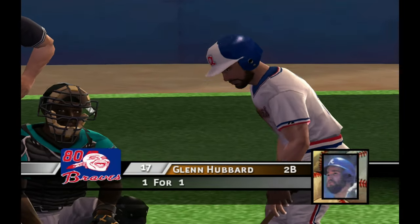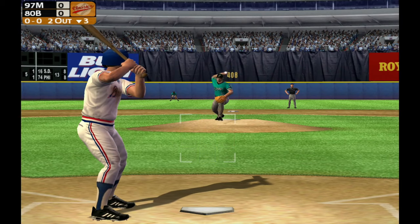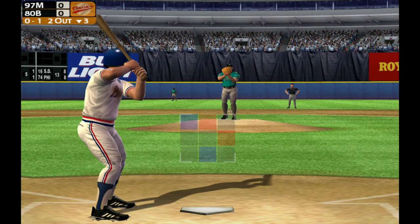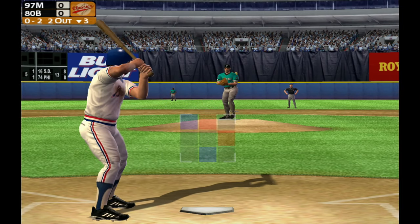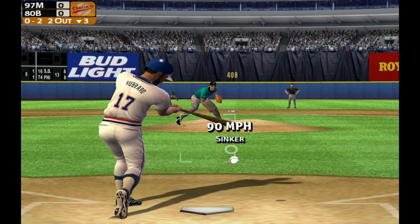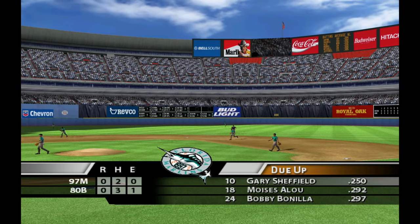Now batting. Stepping in, Glenn Hubbard. Strike one. Pitcher tried to get the batter to go fishing, and he did, but came up empty. A three-pitch strikeout. After three innings, no score here.